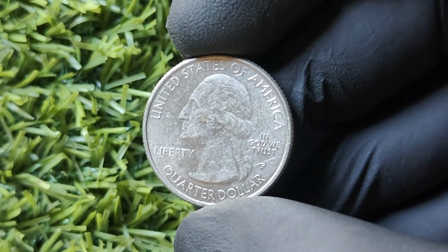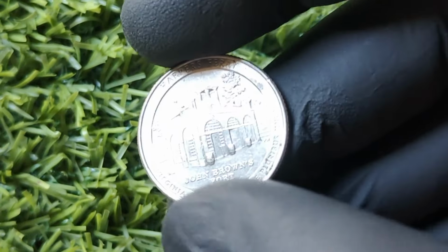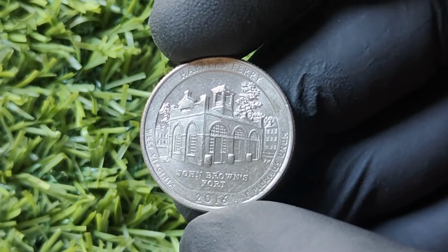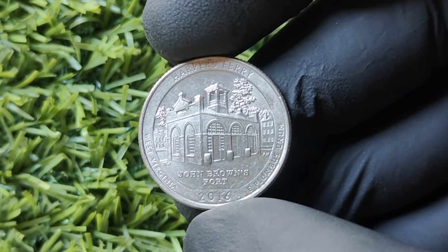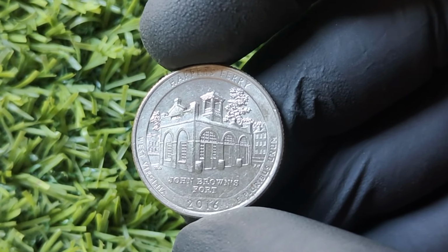Look for doubling in the letters, especially Liberty and In God We Trust. Check the date. If the 2 or 6 in 2016 looks like it's got a shadow or a second line, that might be the double die. Use a magnifying glass or your phone zoom and check those details.